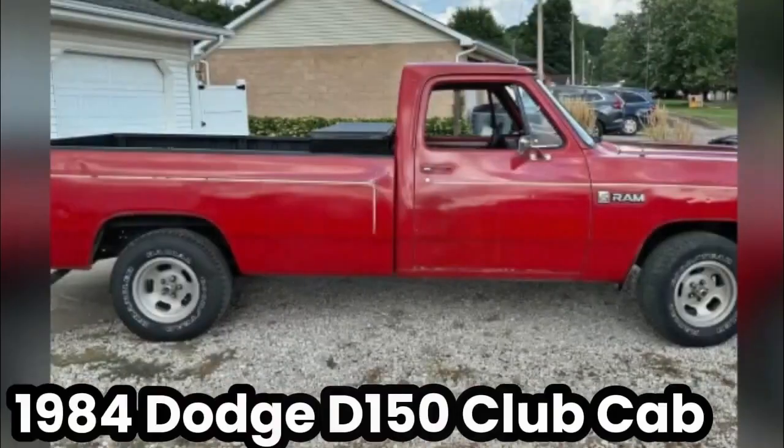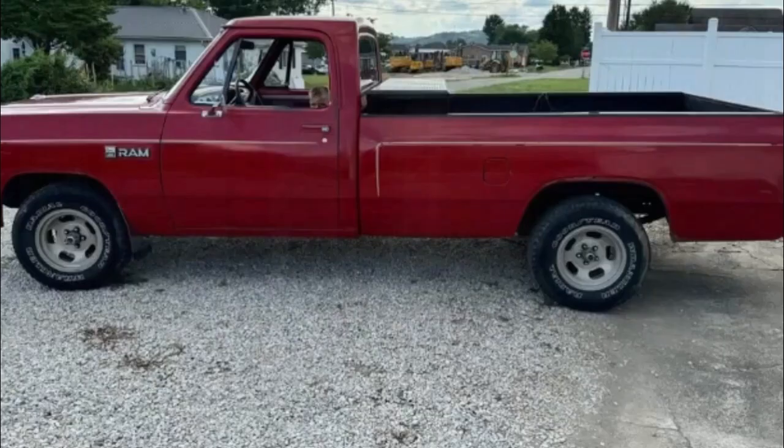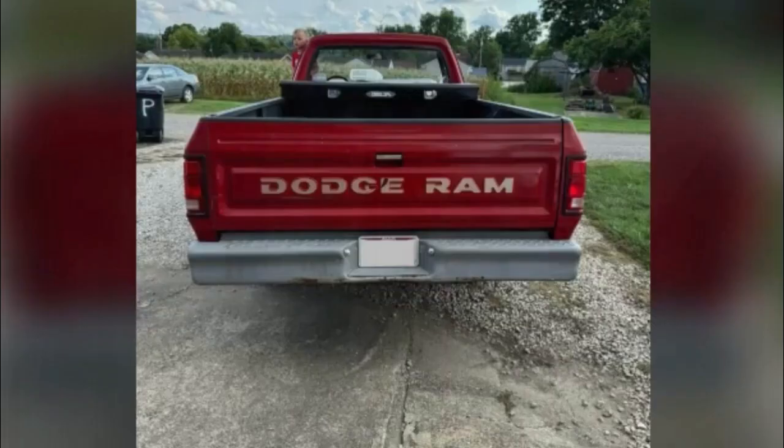Number 7. The 1984 Dodge D150 Club Cab Long Bed, $4,500, South Point, Ohio. For just $4,500, this 1984 Dodge D150 Club Cab Long Bed in South Point, Ohio, offers a ton of value and vintage utility. Powered by the reliable slant 6 motor with 182,000 miles and a clean title, it's a solid runner with plenty of life left, ideal as a daily driver, project base, or a dependable work truck.